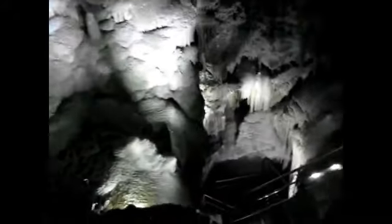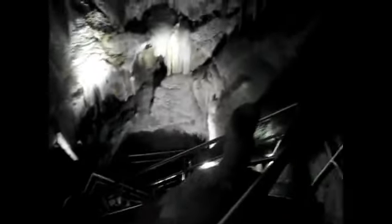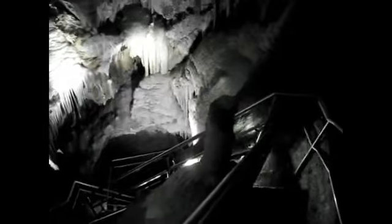Can we go all the way down? Yeah, please do. There you go. Because it's dark, it's gone to black and white because it's night vision.